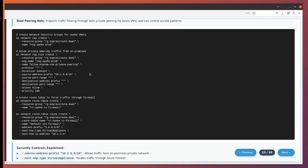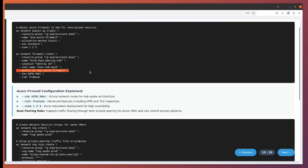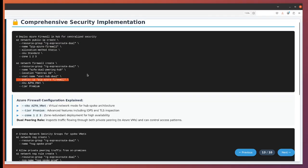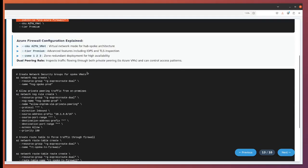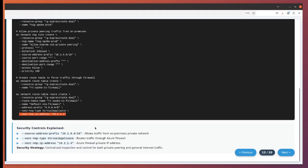The route filtering we configured earlier is actually a security control. It prevents unauthorized access to Microsoft services that aren't approved for ExpressRoute connectivity. This is particularly important for compliance and governance. User-defined routes become powerful tools for traffic engineering and security. You can force certain traffic through the firewall, or direct different types of traffic through different paths based on your security requirements. The logging and monitoring integration provides visibility into both types of traffic flows, which is essential for security incident response and compliance reporting.